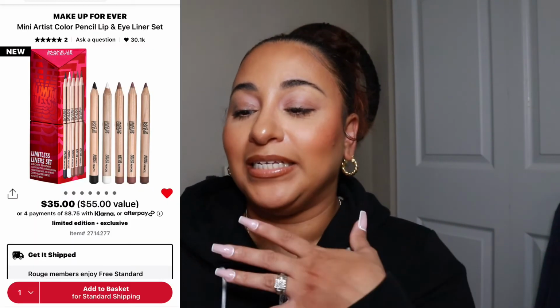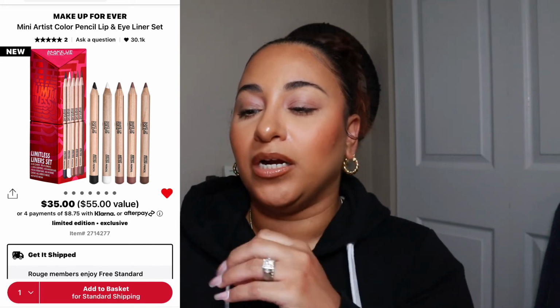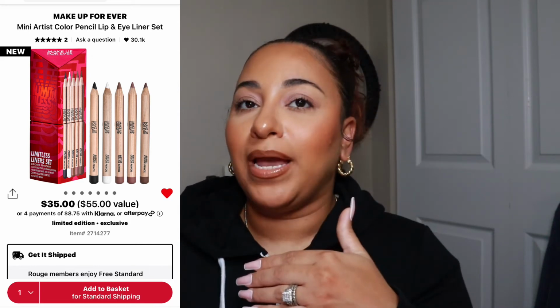Next up, you guys, I have the Makeup Forever Mini Artist Color Pencil. I never knew the Makeup Forever pencils were for lip and eyes. But this is $35, and you get 5 mini pencils. I personally use Limitless Brown as a lip liner. That shade is in here. Then I saw the white and the black, and then there are 2 more browns.